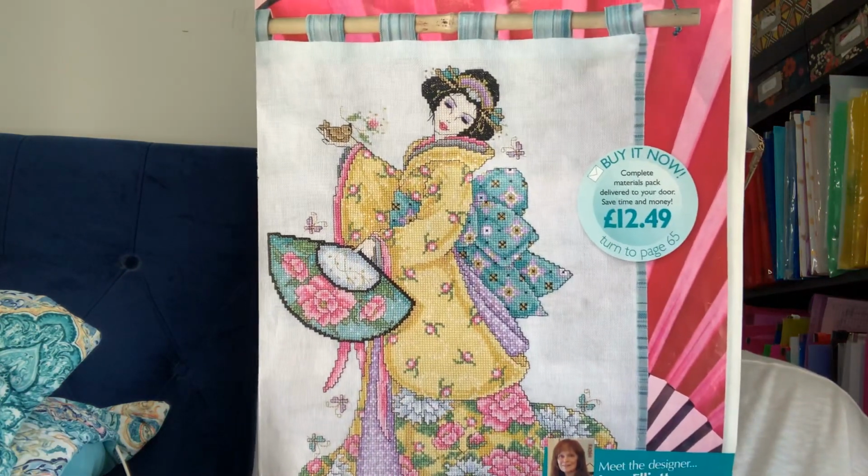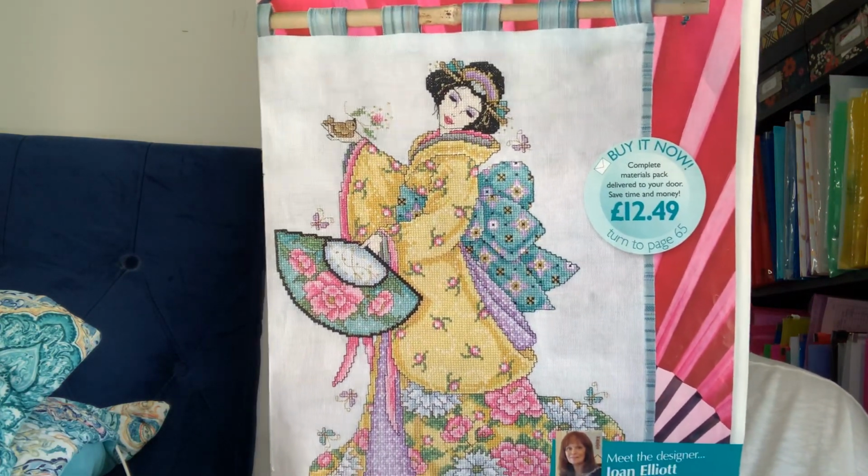This is another one that's going to go for two different SALs. It's going to be for the What Whip, and it's also going to be for the magazine SAL. This is a Joan Elliott piece. Let's see, where is it? Okay, here we go. This is a Joan Elliott piece, and it's called Oriental Lady. It came out of the Cross Stitch collection 2008.